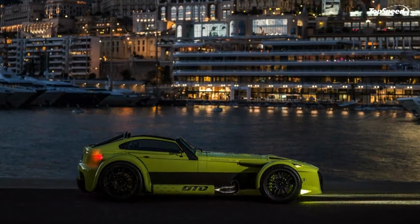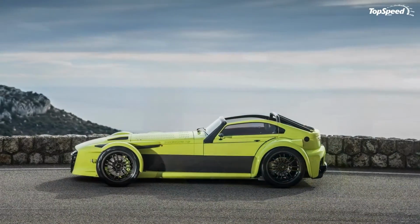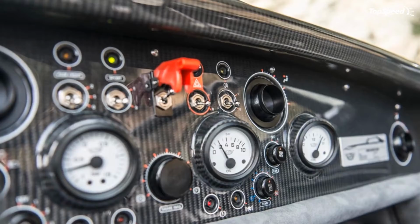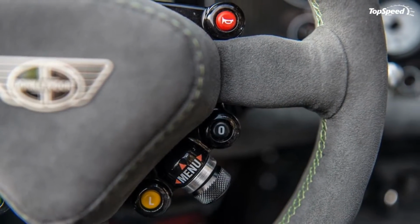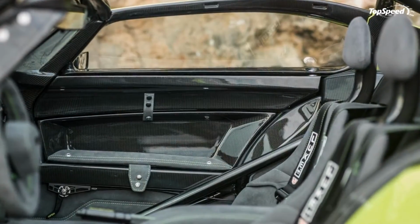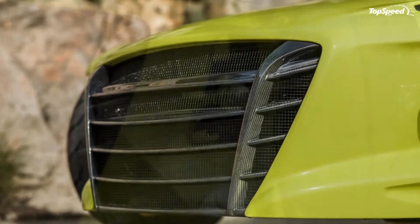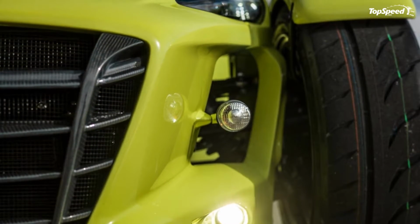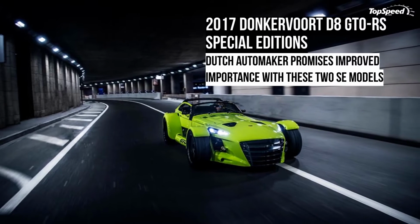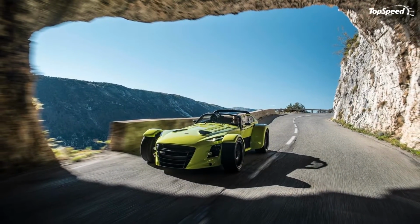The overall character of the D8 GTO-RS takes after the Caterham 7, one of the most iconic, recognizable open-wheel performance cars in the business today. That said, there's something to be said for Donkervoort embracing a more modern styling language for the D8 GTO. The rectangular body of the Caterham was replaced with a wider and sharper nose. The model also has a larger grille that dominates the front profile of the car. A pair of intakes flank the grille, just below the angular integrated headlights, which themselves count as massive departures from the styling of the retrofitted Caterham 7.